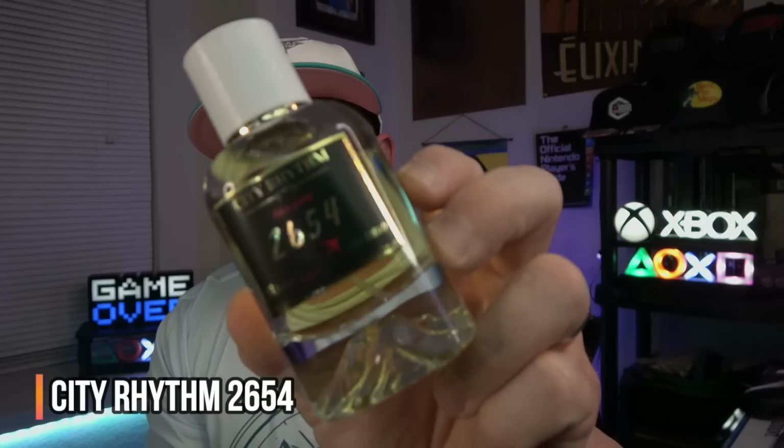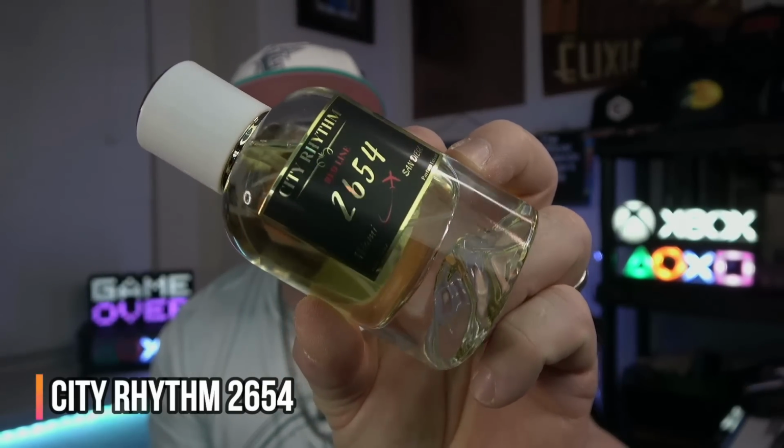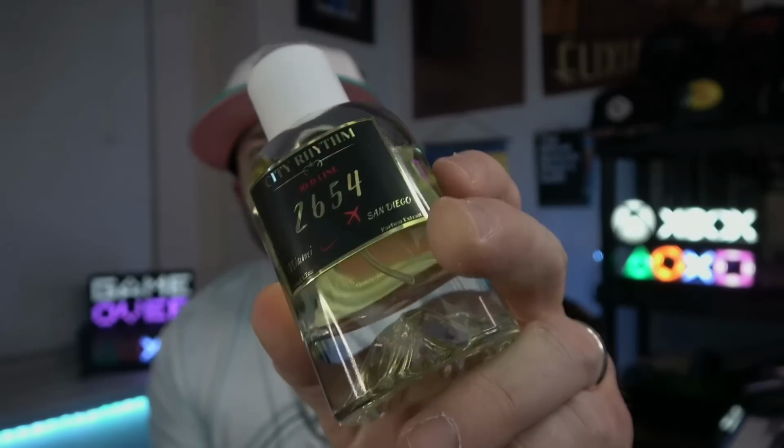This next one's from a wonderful indie niche house. This is a blend of their two freshest fragrances, in my opinion, two of my personal favorites. You get this by the beach, island vibe, tropical fruity drinks from City Rhythm Fragrance. This is 2654. It's a combination of, you can see San Diego right there, Miami right there. So Miami Tropical Seduction, San Diego Pacific Sunset.